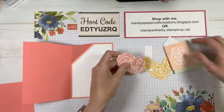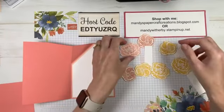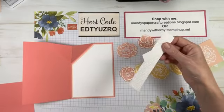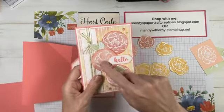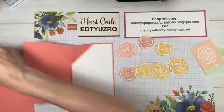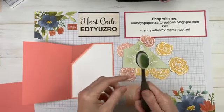I've got some flowers that I have already die cut, but I do need an extra one. So I've got some So Saffron and I've got some Petal Pink. Now with the Petal Pink, I've also got an embossed piece that we're going to use for the front. I've got my label piece as well, which I'll show you how to create. I do want to show you as well how I created these for the front, so we'll get to that, but I'll show you just how to do the inside first, and then I'll show you how I created these.